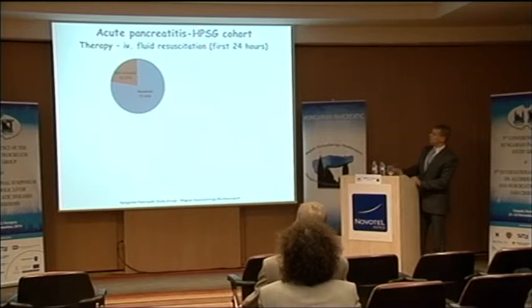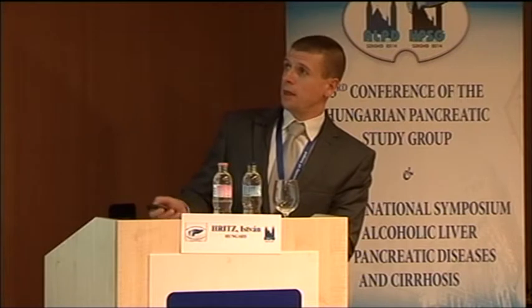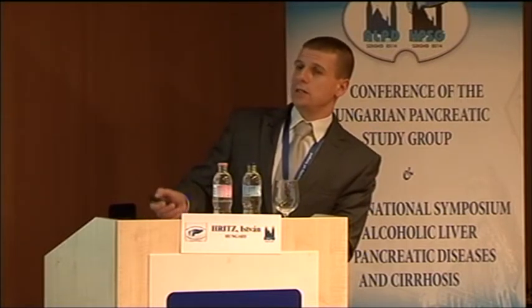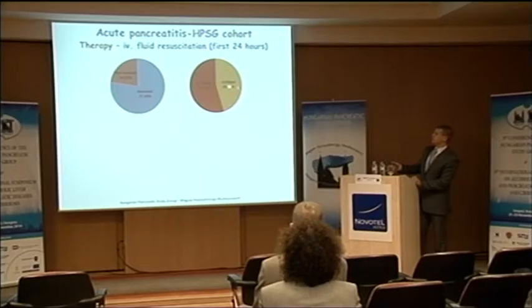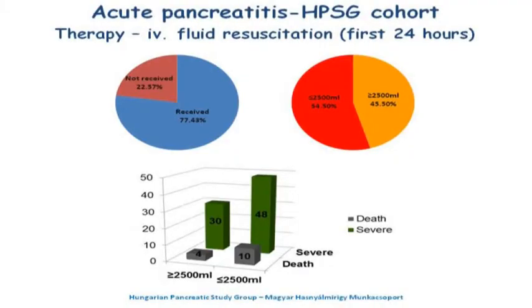And these are the total patients. We can see that 77% of patients received IV fluid infusion, but 22% didn't get any IV fluid during the first 24 hours. When we analyzed those patients according to the guidelines, the share that received 2,500 ml or more was less than 50%.